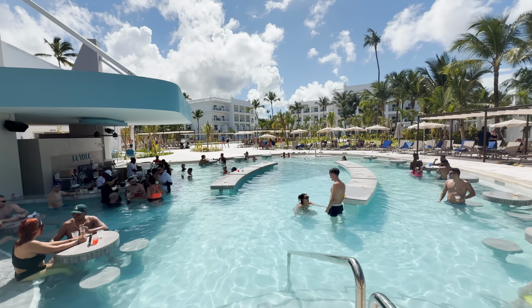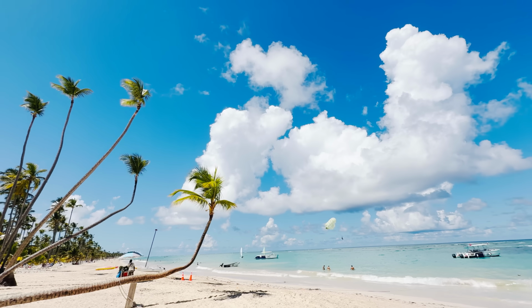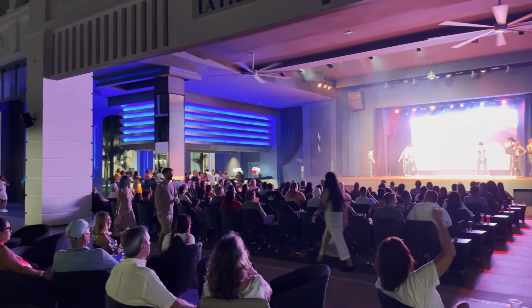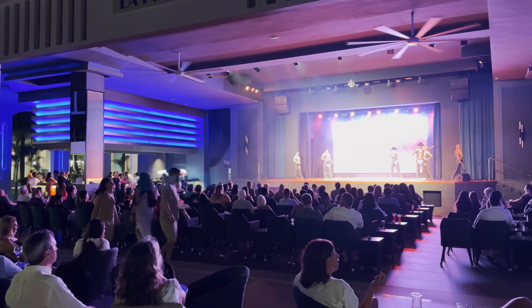There's an adults-only pool. The beach stretch is extremely large. Events during the day and night. It has perfect balance, whether you're going there with the family or you're going there as an adult. The flexibility of the hotel is really one of its greatest attributes.